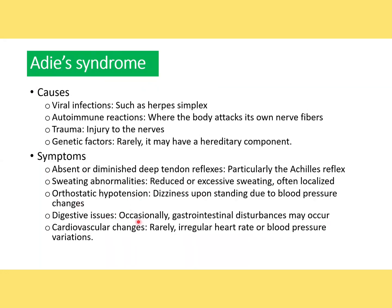Also, you have digestive issues, like occasional gastrointestinal disturbance, and cardiovascular changes like irregular heart rate. So all these things are because of the Adie syndrome. Okay, so it is an Adie syndrome. It also can lead to Adie's tonic pupil as well.